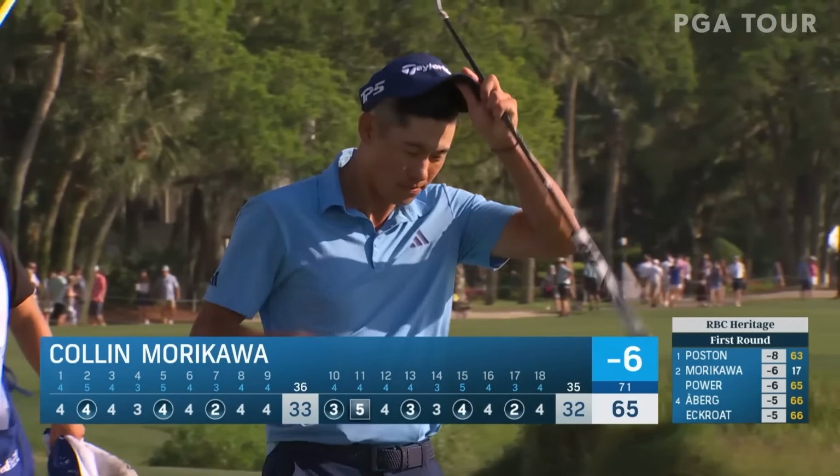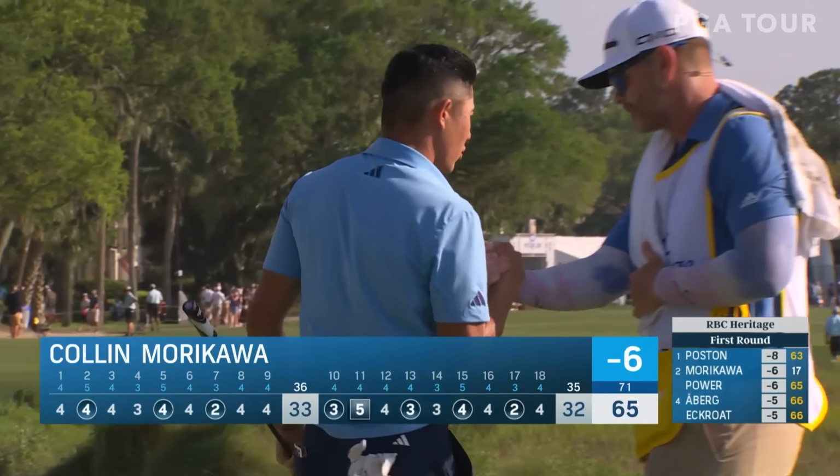Wow. Okay, Morikawa matches his low score of the year, 65. Colin, how would you kind of describe the round today? It was very solid. The one bogey I made, I didn't even hit that bad of an approach shot, and I think it clipped the tree and somehow bounced 25 yards to the right. But for the most part, it's just a continuation and just trust of what I've been working on, especially over this past week and a half.